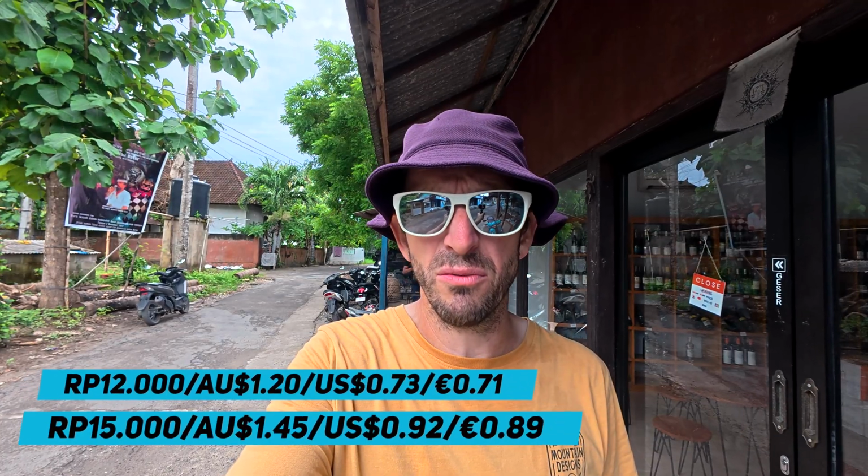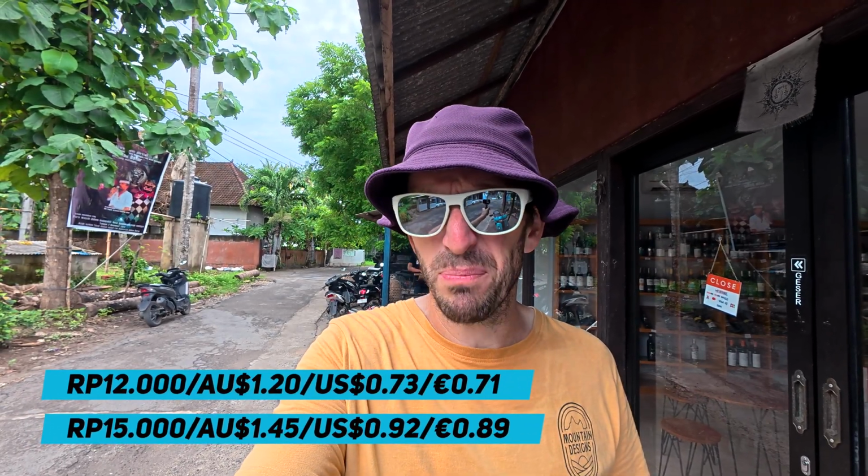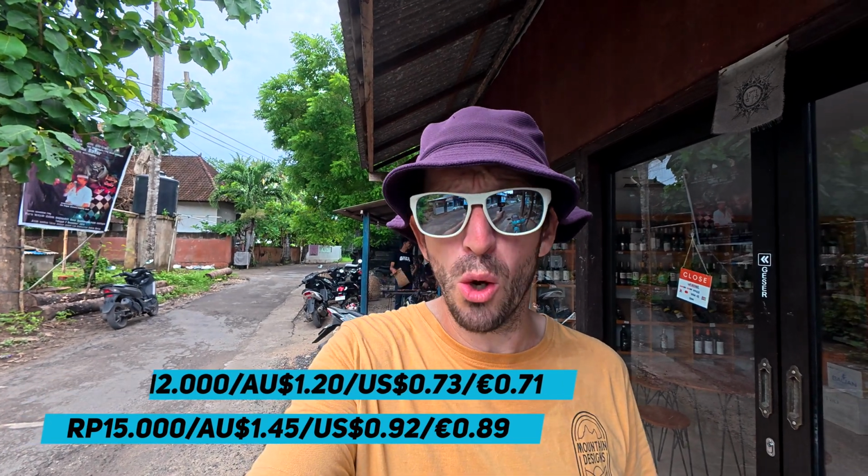There are no petrol stations on the island, so most of the time you'll be refueling from little kiosks on the side of the road. Petrol ranges anywhere from about 12,000 to 15,000 for a litre. It's not too expensive, and a litre will get you a long way on the island. In fact, most people won't even need to fill up while they're here because there'll be enough petrol in that motorbike that you won't be able to travel far enough to burn through it all.